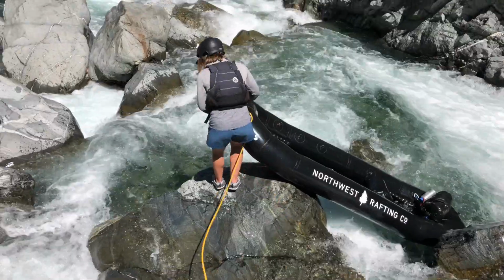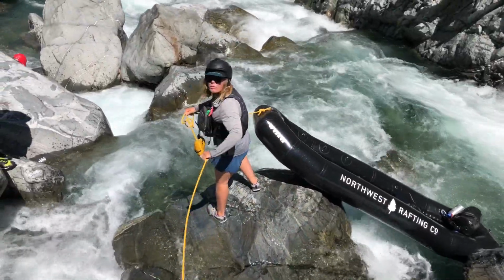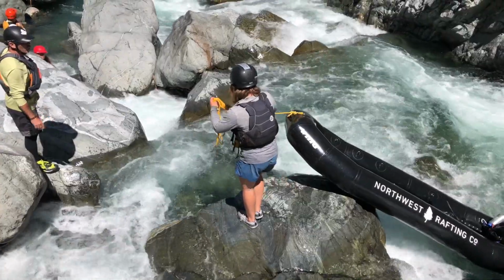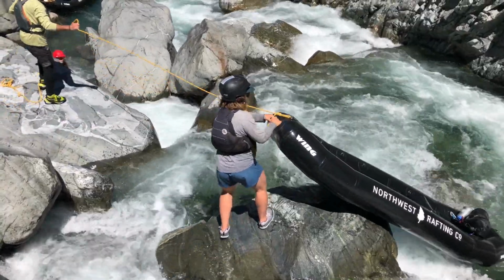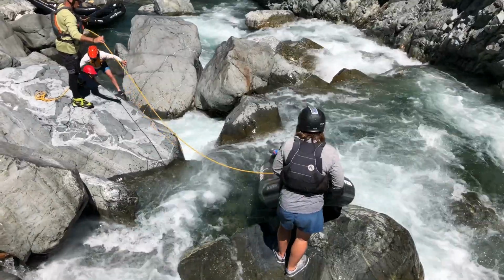I mean, it's almost more interesting than running the rapid, trying to figure out how to safely get these boats down, handing off ropes, working as a team. It's actually, to me, a really interesting project. And again, this is Emily and Aaron. This is guests and guides working together to get these boats down.